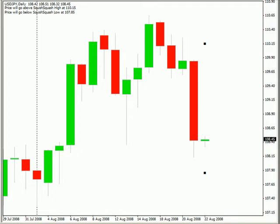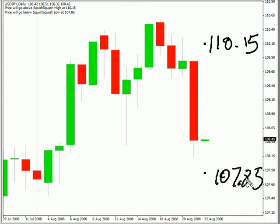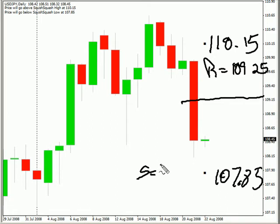We're going to take a look at the US Japanese yen pair first. We have a range that could be between 110.15 on the high side and on the lower side 107.85. I'm looking for some resistance to come into this market a little bit lower at 109.25. That's around this area. And I'm looking for support to come into the market at around the 108 area.